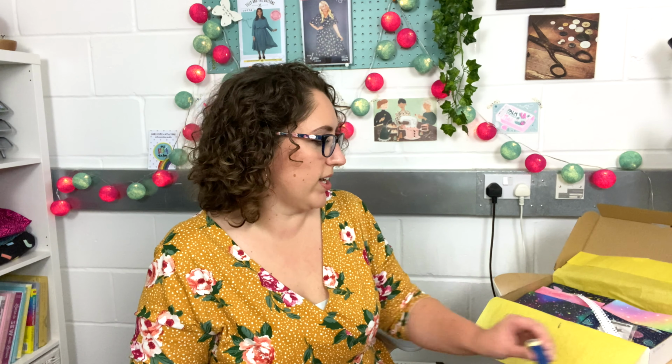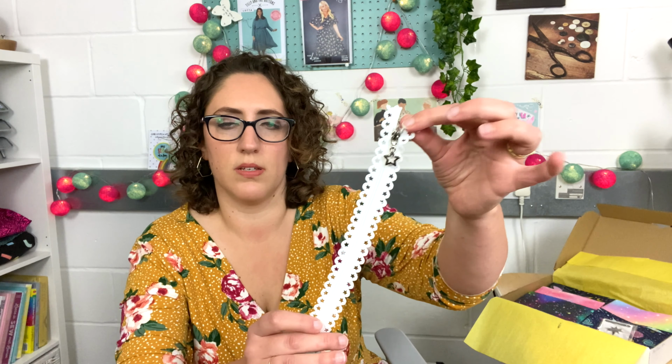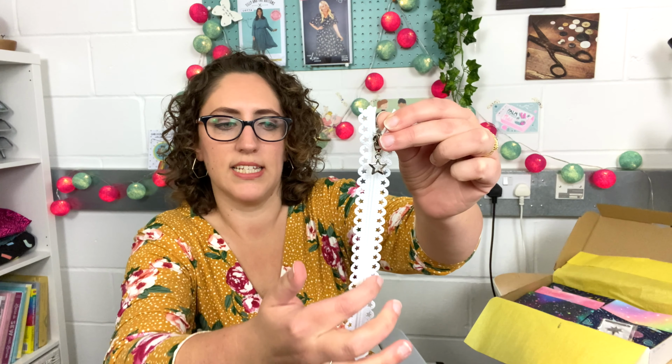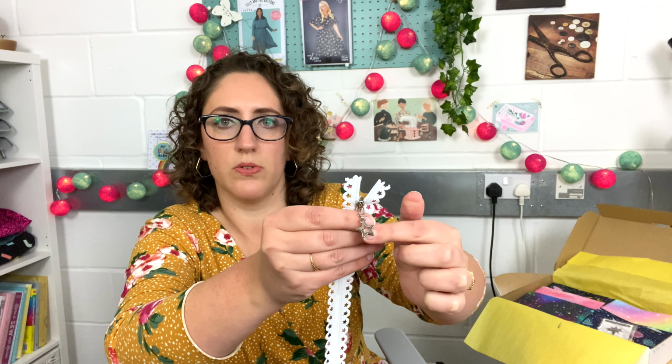Then obviously every box has the matching reel of Gutermann thread. I was super excited to get my hands on these. So let me come up so you can see a bit closer. A 25 centimetre lace zip, and it's got a star, a lacy bit down the sides, and then the zipper pull is a metal star as well.